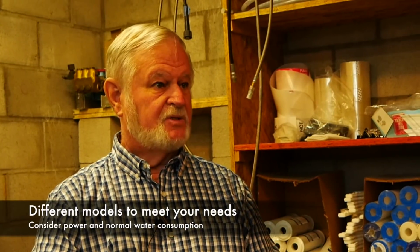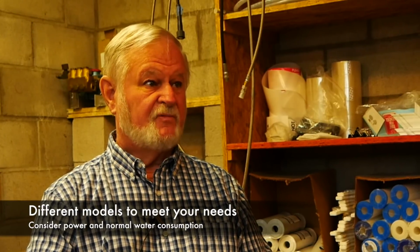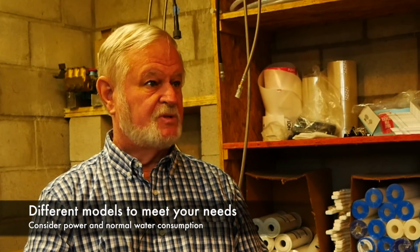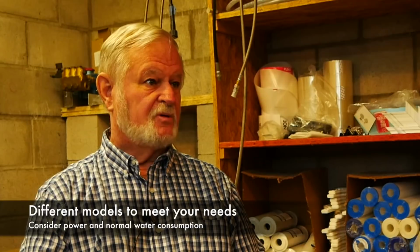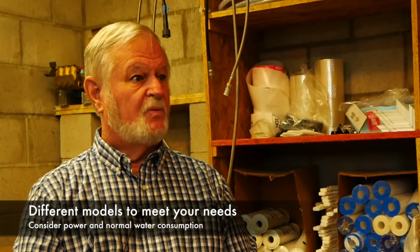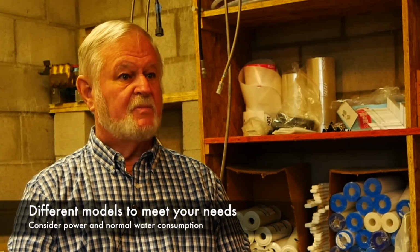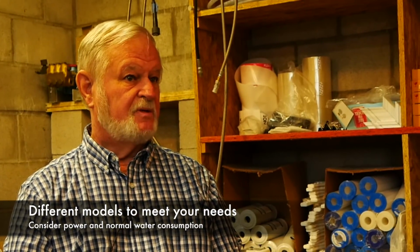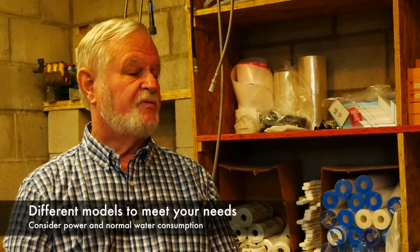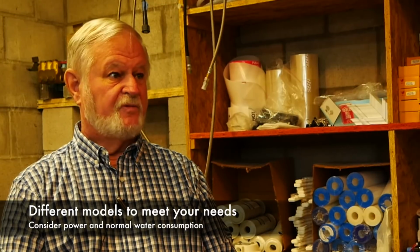They'll run on a Honda 2000 or an inverter. We have a lot of people running them on inverters with a battery bank and some solar, or when they run their alternator to keep the batteries charged. And we sell that with one membrane or two. The one membrane's typically about 20 gallons. If you go two, you get about 30-35% more water out of it for the same energy. And those are very popular.